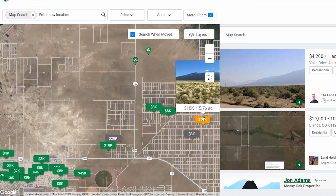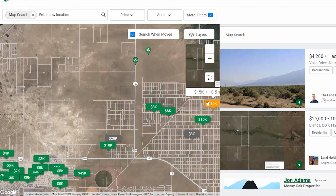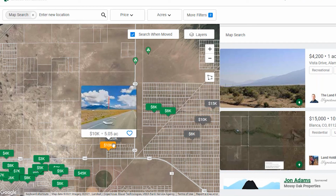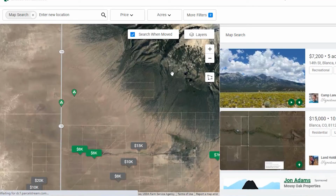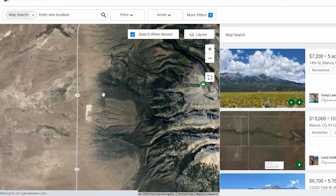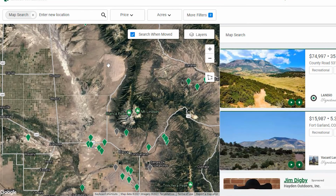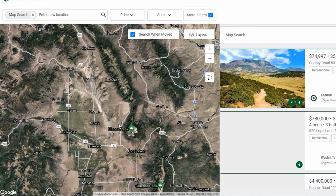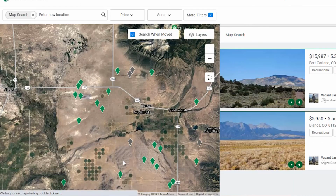So we got these three, 8,000. This one right here, 5 acres, 8,000. What's this? 10 acres, 15,000. 5.76 acres, 10,000, and then over here 10,000. So, you can see, especially once we get in over here, there's a lot of properties in this area, but this area may be worth a little different. Reason why, here's Mount Blanca. It's closer to Mount Blanca. Up here, these are the Great Sand Dunes.